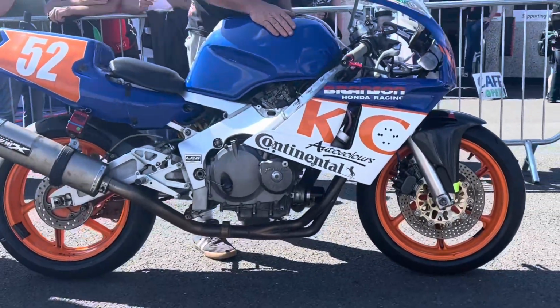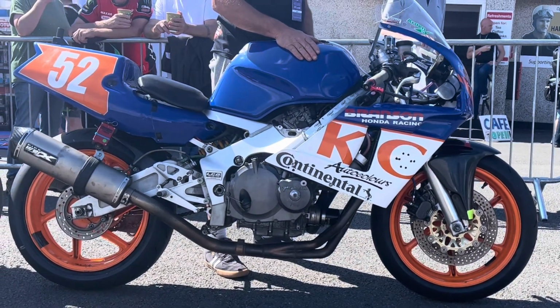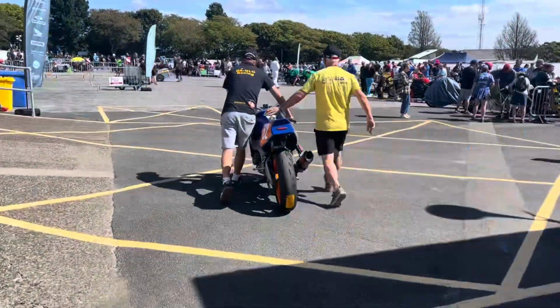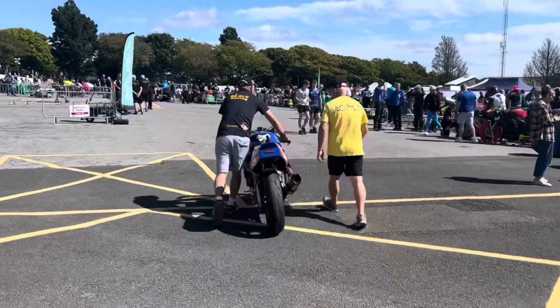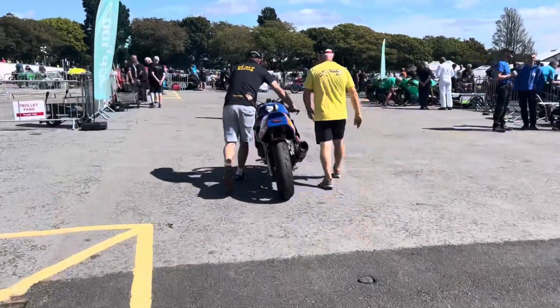So there's Erin, the NC29, ready to go through scrutineering, again minus a belly pan. So that's both bikes quite safely and happily through technical inspection.